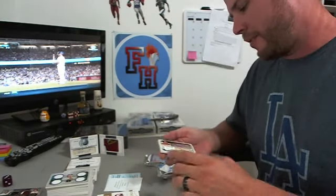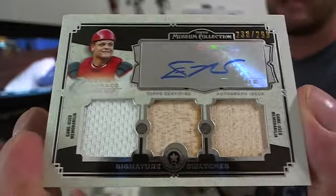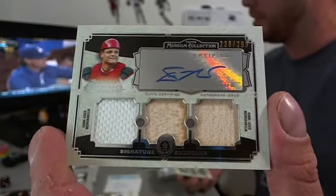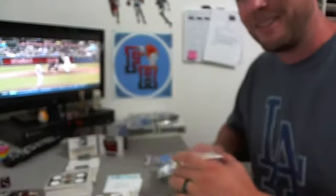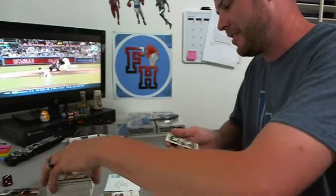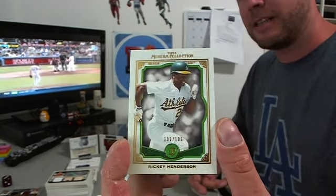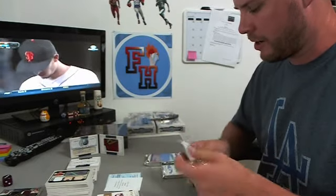How about a Devin Mesoraco autograph relic for the Reds? This one's got three pieces of memorabilia instead of two. Still numbered to 300. Black and gold. How about now? Wasn't feeling that one, huh? All right, well. Rickey Henderson, 199 Athletics. I think that's going to mean that our book is not autographed.